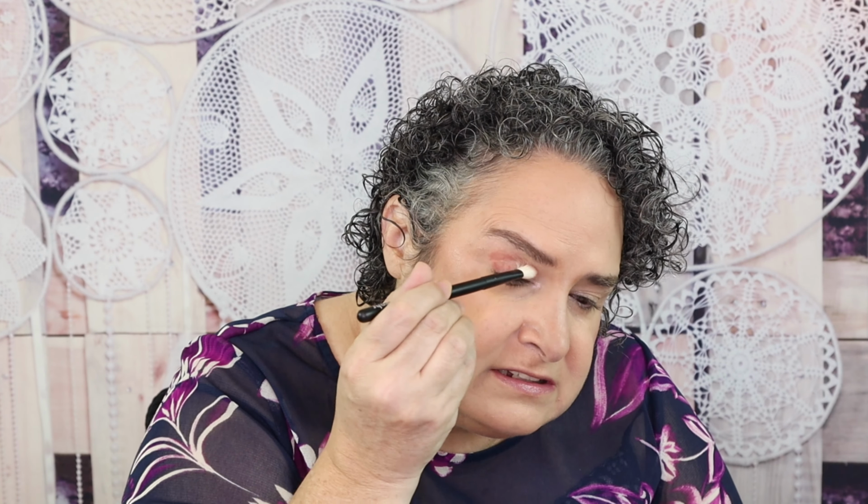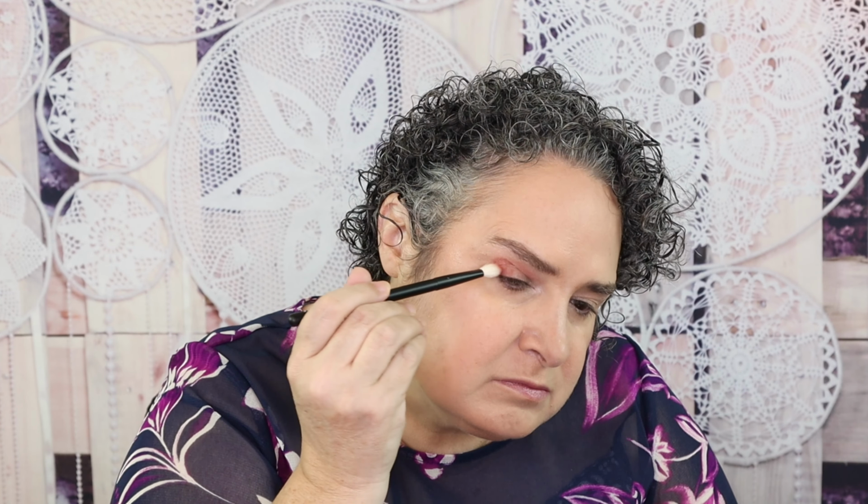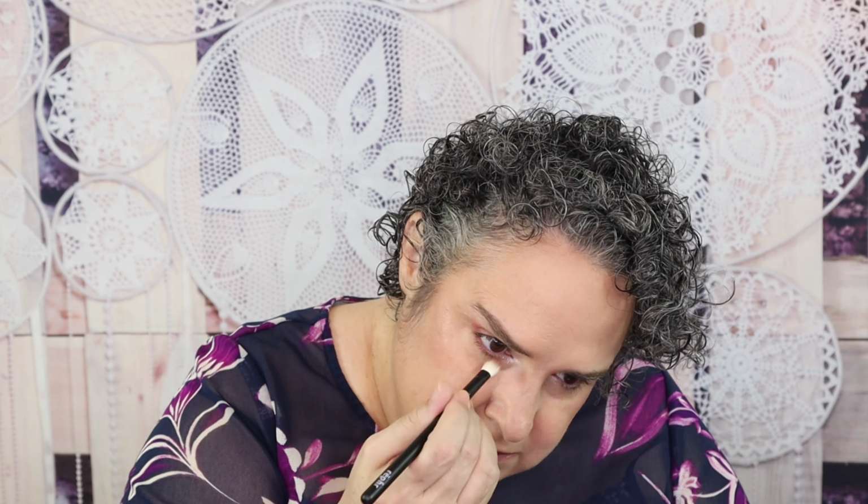I'm doing kind of a purple look today, mainly concentrating on this color. Let's have some fun. This look is going to be pretty easy, pretty quick. So I am going to take Sugar Bear here on a rougher 01, and all I'm doing right now is patting that into the crease. And then I am going to come a little bit above it. I'm not blending yet, I'm just tapping. I'm going to lightly run that under the lower lash waterline as well.